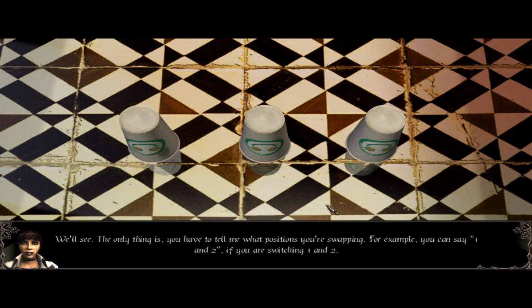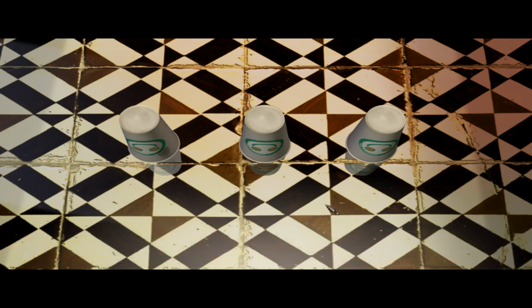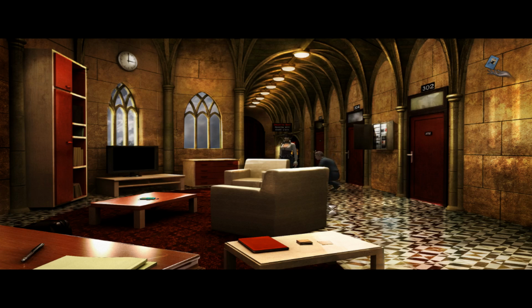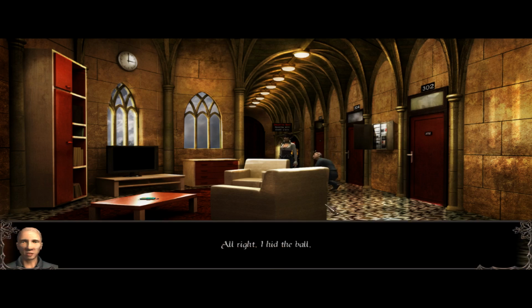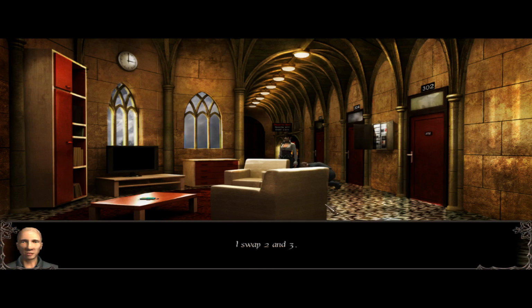We'll see. The only thing is, you have to tell me what positions you're swapping. For example, you can say 1 and 2 if you are switching 1 and 2. But I can put the ball anywhere. Yep. Ready to try it? I'll turn my back. All right. I hid the ball. Hide the ball and then swap cups. On the first swap, switch the cups that do not have the ball silently. After that, you can switch any 2 cups, but you have to tell me which numbers you're swapping. I swap 2 and 3. I swap 1 and 3. I swap 1 and 3. I swap 1 and 2. I swap 1 and 2. I swap 1 and 3.